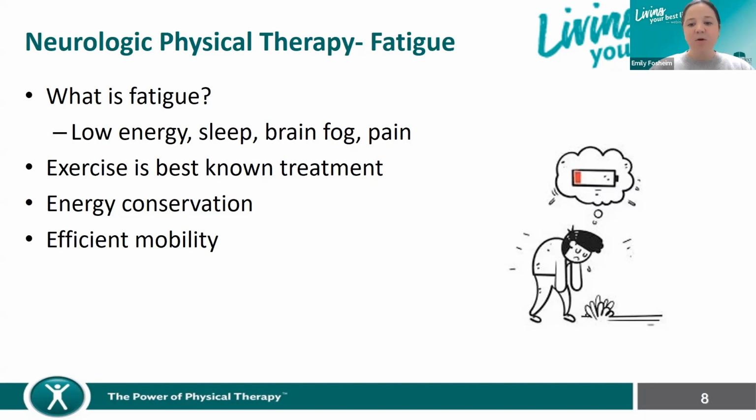In physical therapy, not only will we teach you the best kind of exercise for your body and for your fatigue, but we will also teach you different strategies and concepts. The most common one we call energy conservation. So what does this mean? Well, I like to think of this guy here with his battery. I know we all have a cell phone. I don't know how your battery life is on yours, but mine's not so great. And that's something we have to manage every day, right?